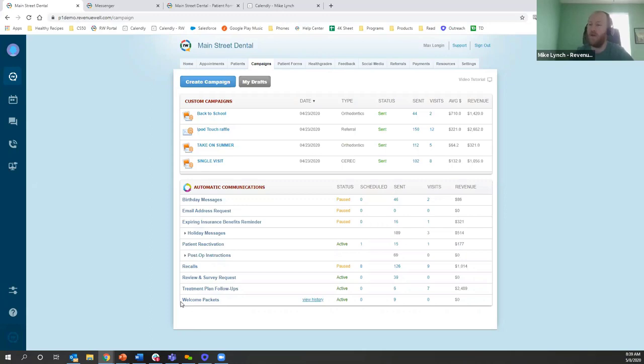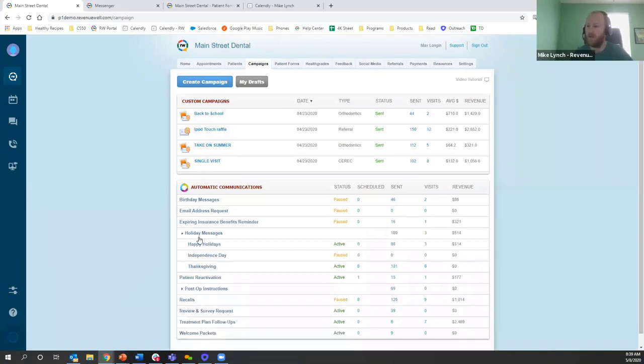Certainly, you don't have to worry about whether or not we're sending birthday messages. RevenueWell is going to send an email on a patient's birthday. And some of this overlaps with communication systems you might be using today. And that's intentional. We don't want you to miss out on anything that you truly love or truly depend on. So, holiday messaging, of course, 4th of July is probably the next one coming up. We're going to send out communication then.